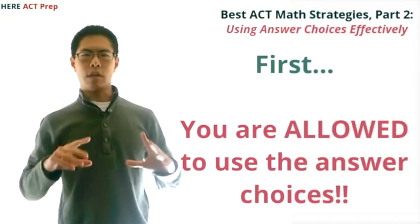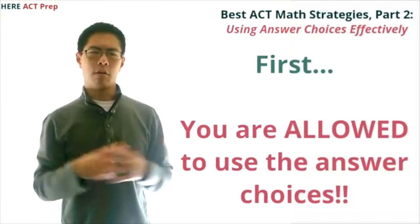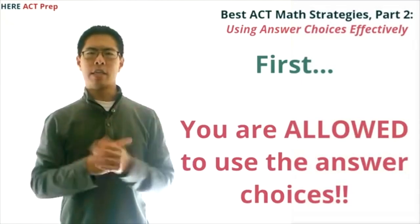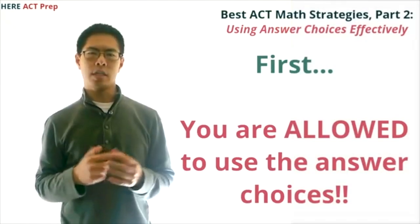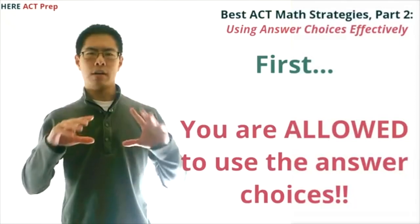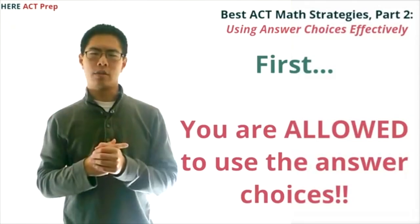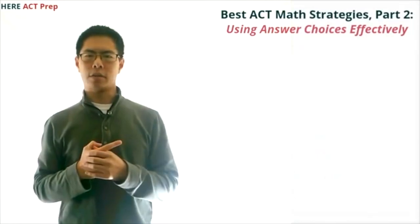In fact, we shouldn't do that because our goal isn't to show anyone that we know how to do the question. Rather, our goal for the ACT math test is simply to get the right answer as quickly as possible, using whatever method necessary. And sometimes the best method to get the right answer is to just use the answer choices and plug them back into the question, even if we know how to do the questions the right way. This is because sometimes the right way to do the question will actually take a lot longer than just using the answer choice. Now, let's talk about how and when to use the answer choices.